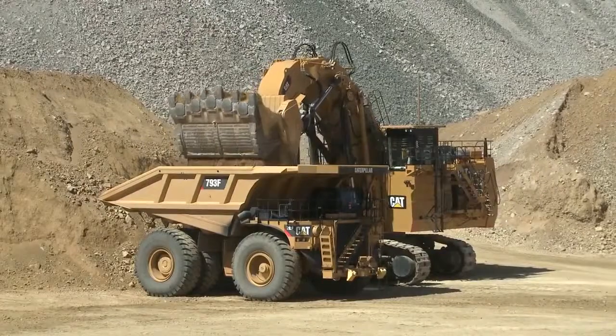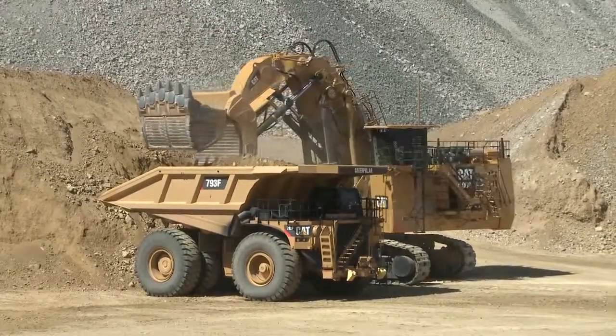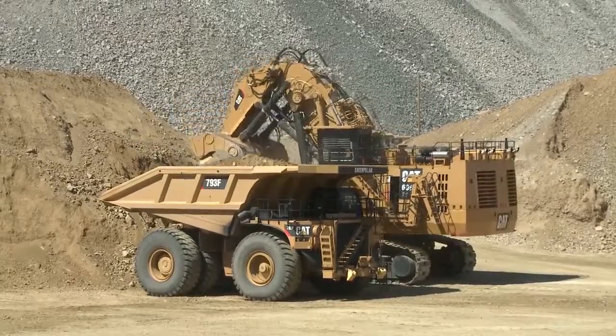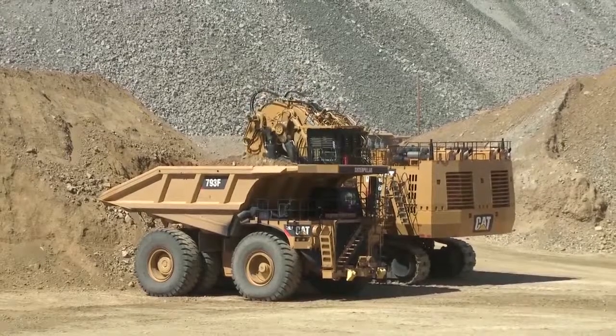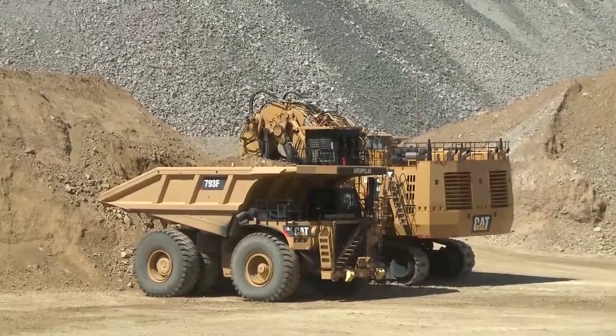I'm going to crack the swing just a little bit. I may have to push the stick out just a little bit. But again, by doing that, that machine is going to produce better. It's going to allow me to have bigger bucket fills. Target size truck for that 60-60 is the 200 to 345 ton truck, but this is really ideal.